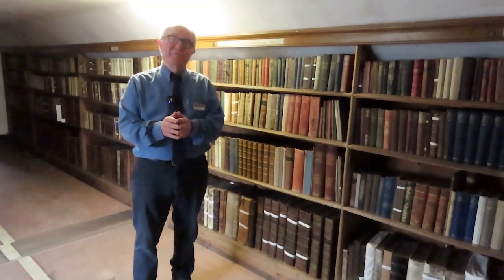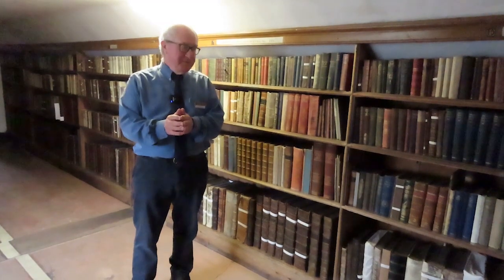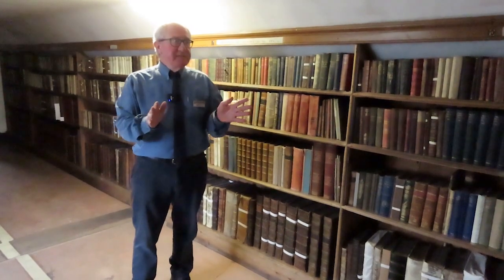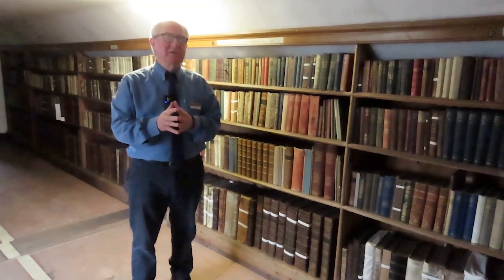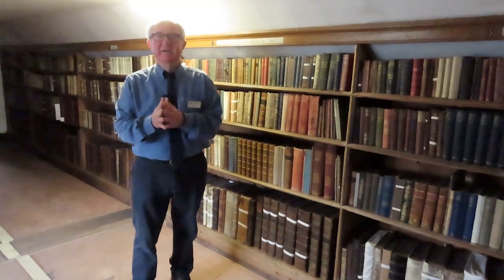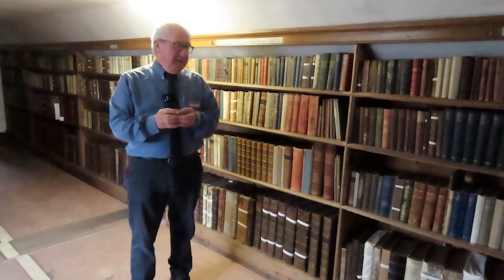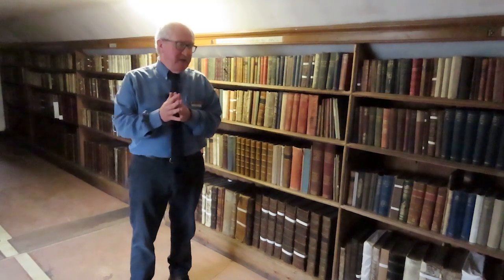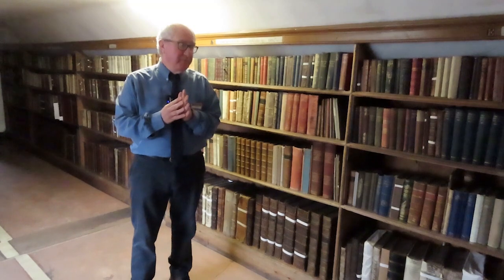But there are an awful lot of stories about strange things happening. And one of the most interesting ones is up in the corridor library, right up in the attics at Holkham, which is a long way up, 70 steps up from the ground floor. And the story about how some books got moved, and there's no explanation as to how.